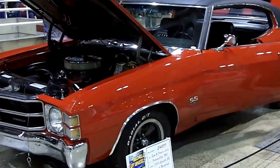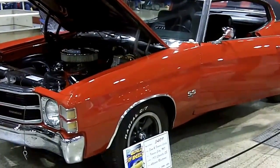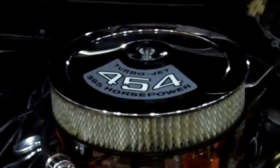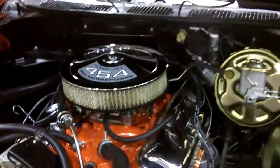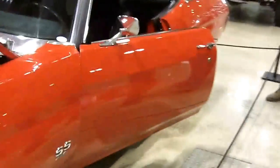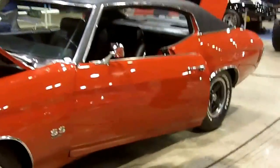Now here's a fine example of a 71 Chevelle SS. Big block. Check it out. 454. 465 horse. Nice stock with some chrome covers, headers. Nice vehicle. Laser straight. And the best part of it, check it out. She's got a stick in there. You know, a good automatic's cool, but you can't beat a stick. Plain and simple. And that's a nice car right there. Really nice car.